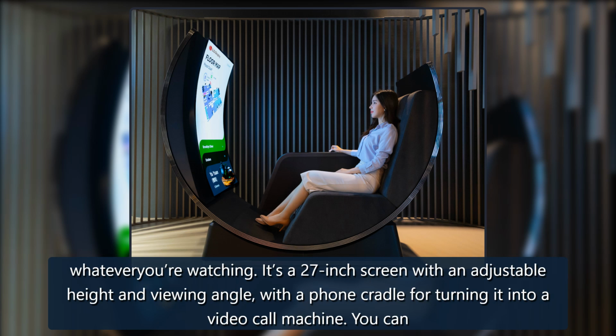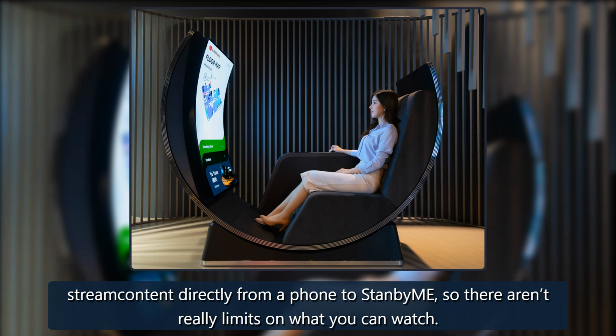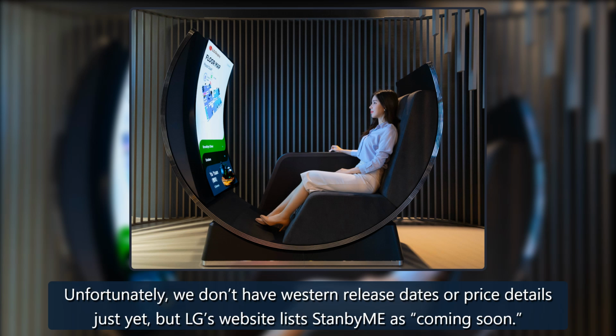It's a 27-inch screen with an adjustable height and viewing angle, with a phone cradle for turning it into a video call machine. You can stream content directly from a phone to Stand by ME, so there aren't really limits on what you can watch. Unfortunately, we don't have Western release dates or price details just yet, but LG's website lists Stand by ME as coming soon.